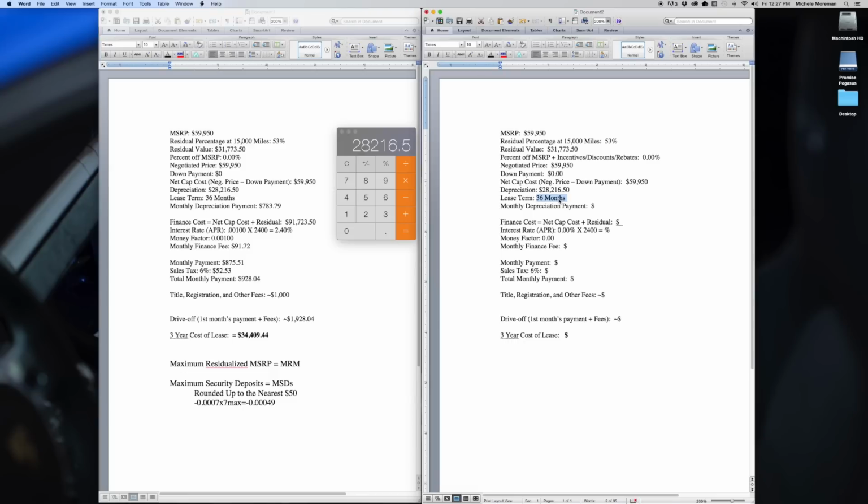If you can do a 36-month lease, you can do 24, you can do the 48, you can do whatever you want. 36 seems to be the sweet spot where they give you a decent residual. And then we'll talk about the money factor here in a second. They'll give you a reasonable rate of interest, or money factor. So basically all I do is I take this 28,216 and divide it by 36.